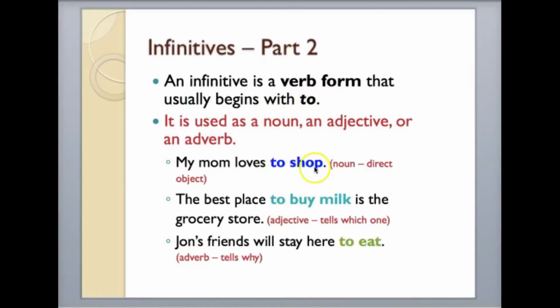So to shop. Shop is something we do. And in this sentence, my mom loves to shop. It's being used as a noun. In the next one, I'm going to show you how you can determine when it is a noun. Or to buy. So it's always going to have a verb right after the to.